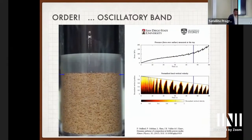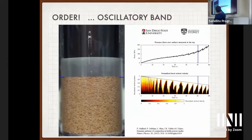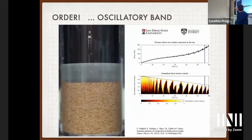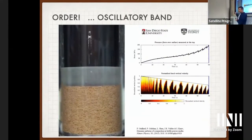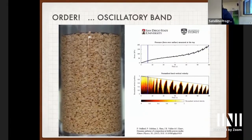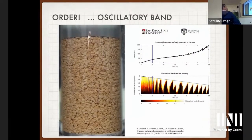Can you hear it? If you listen carefully, every time the blue cursor goes to the top, you'll hear this kind of pack. Listen. So when the band is actually reaching the top, it emits more sound, which is cool. So we want to describe that process and understand it better.